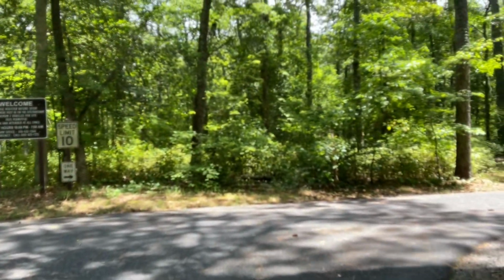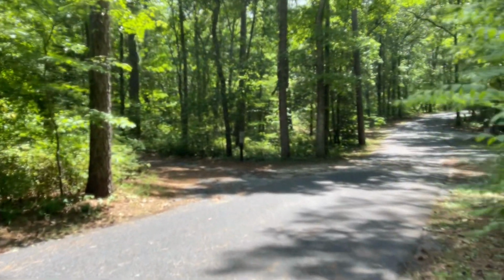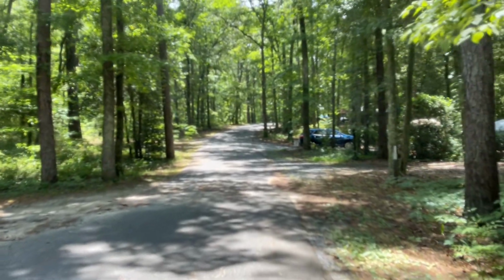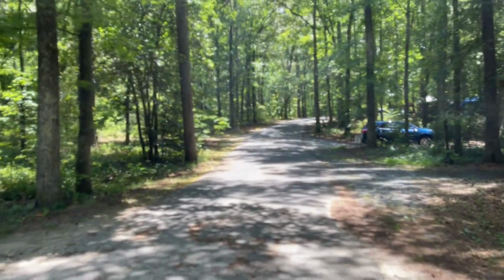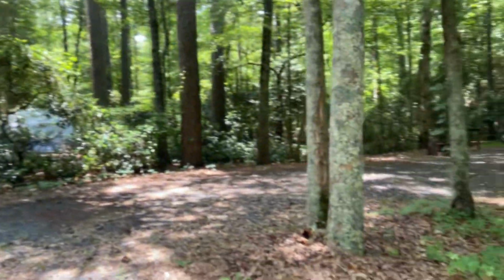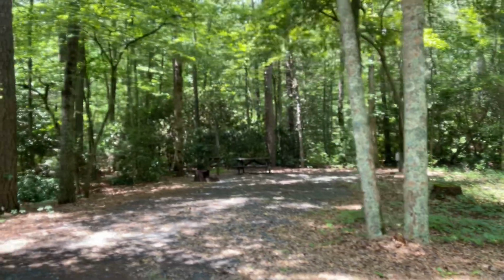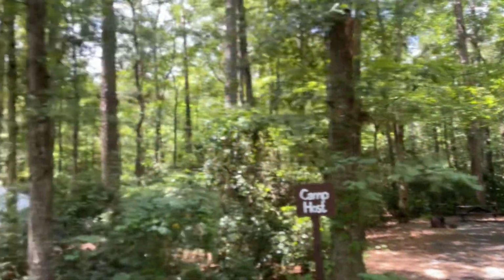This is a very nice state park, clean, well maintained. I've stopped at several of the bathrooms and they're all clean and well maintained. Some of the sites here are just tent and dry camping. Some, like this one, site 1, have electric, and all of them have picnic table, lamp post, and fire pit.